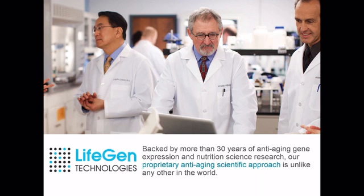They are our same partners that we worked with to develop our previous Pharmanex ageLOC products, ageLOC Vitality, ageLOC R Squared, and ageLOC TR90. Now, with the acquisition of LifeGen Technologies, we gained exclusive ownership to the largest anti-aging gene expression database of its kind. And it's this proprietary knowledge that has led to a deeper understanding of gene expression and the specific way in which ingredients target and modulate gene expression.